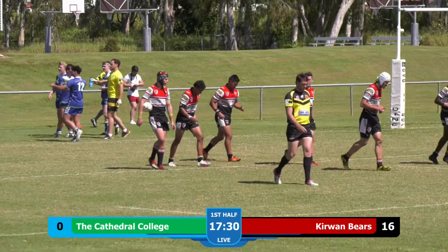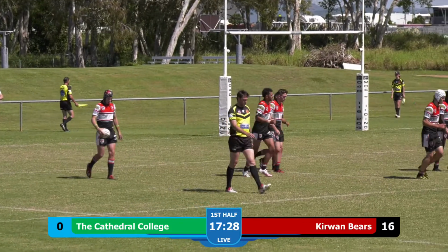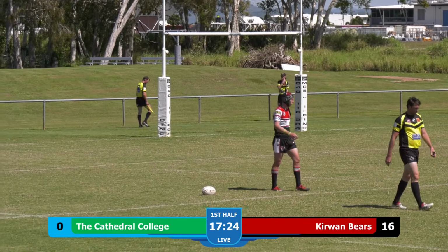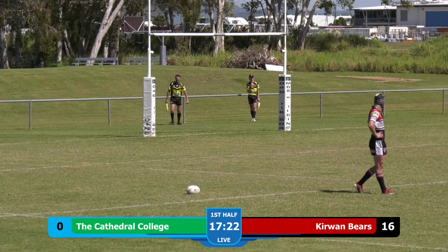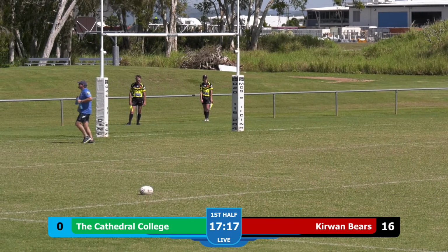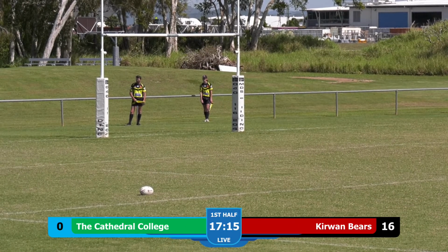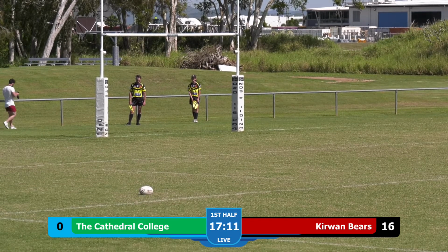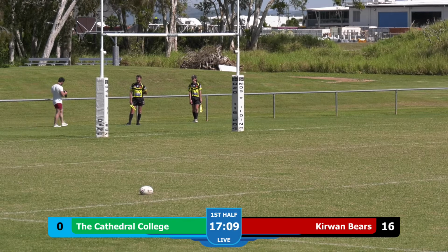Yeah, mate, once again, it was fast play. The balls had the TCC side on the back foot and coming down the short side there. They needed to get their bodies in front, mate. And they got to the edge and gave the Kirwan side the space they needed. On the back of that, they showed fairly good skill and fairly good patience when they went through the line. They didn't force anything and got over the line, mate.